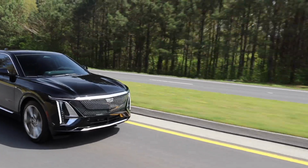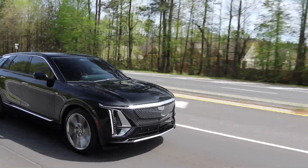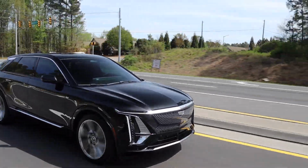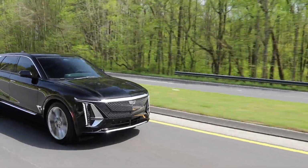It looks like one of the concept cars that they did from early in the years. I mean, it's definitely a beautiful ride. I can't really complain, and I can't stress enough what a great job these guys did in designing these. And this is the wave of the future.